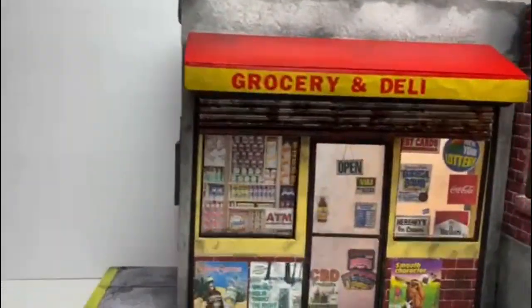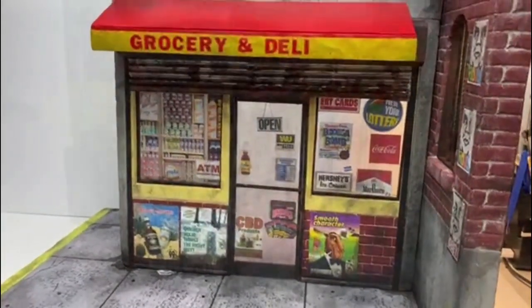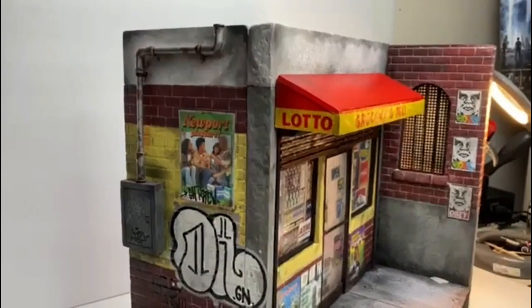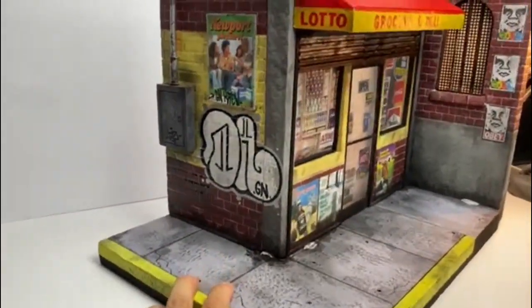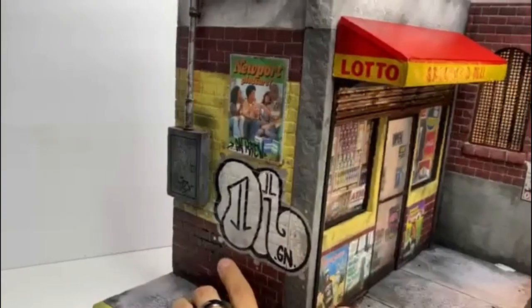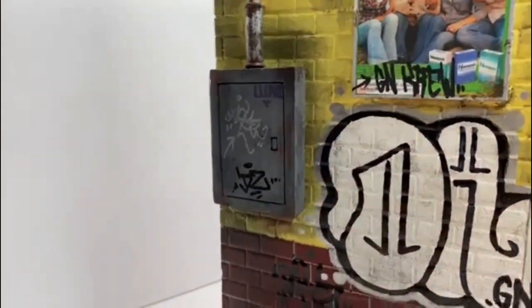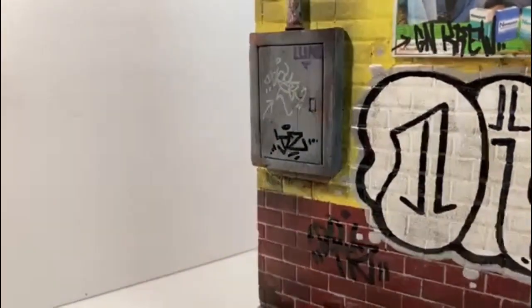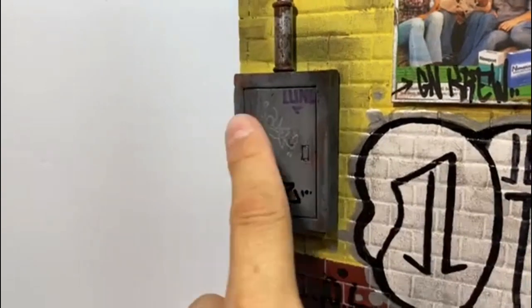So let's get into what I use to create this diorama. Let's start off by going through everything. This is insulation foam board. Same thing here, this is also insulation foam board, and what I did there is I took a piece of insulation foam board and put some lines in it.